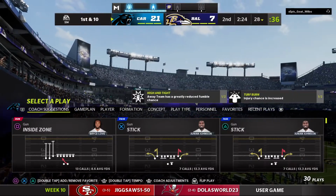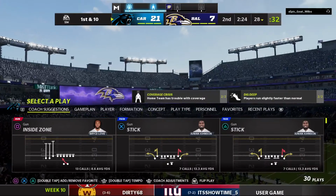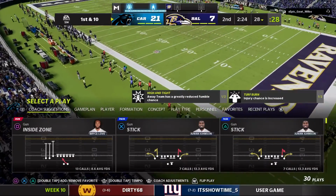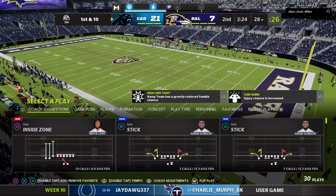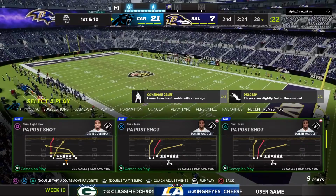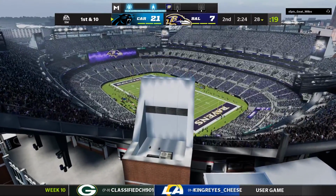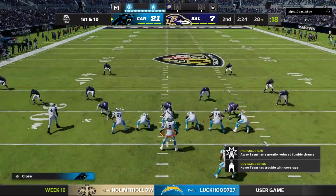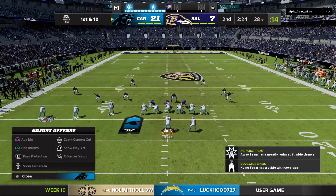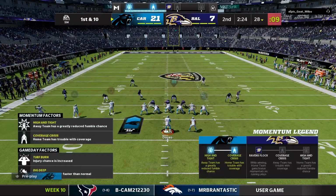And the Panthers will take over now, 1st and 10. The Panthers out there and ready to begin their next drive. A 6-2 is their record through the first 8 weeks. Now, Charles, what is your assessment for them in the second half of the season?